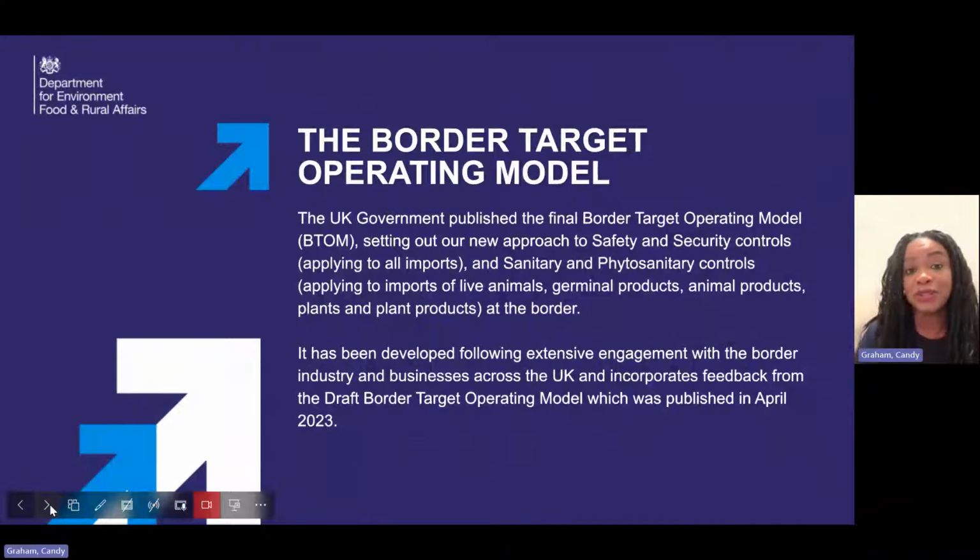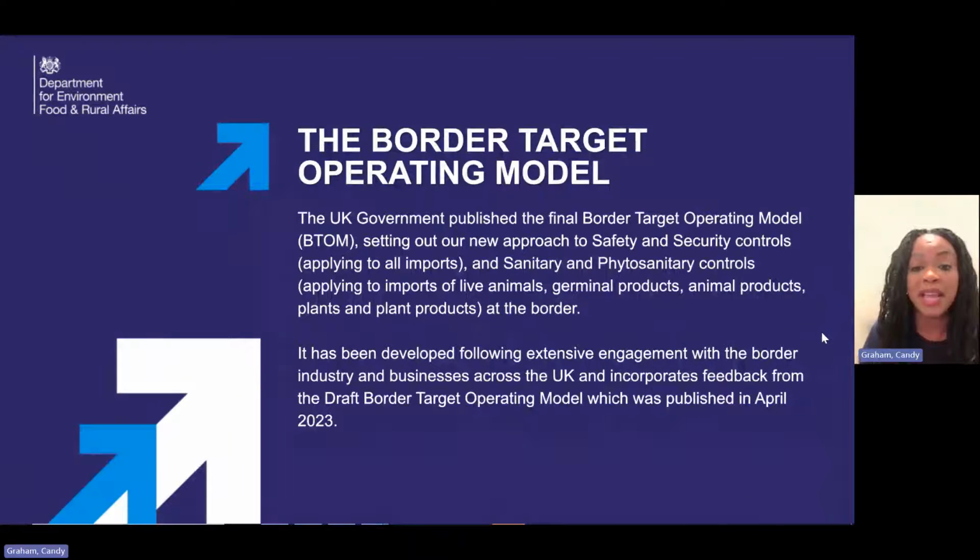Now, all of this is being introduced due to the new border target operating model. The UK government published the final border target operating model, the BTOM, which sets out our new approach to safety and security controls applying to all imports and sanitary and phytosanitary controls applying to imports of live animals, germinal products, animal products, plants and plant products at the border. It has been developed following extensive engagement with the border industry and businesses across the UK. It also incorporates feedback from the draft border target operating model, which was published in April 2023.